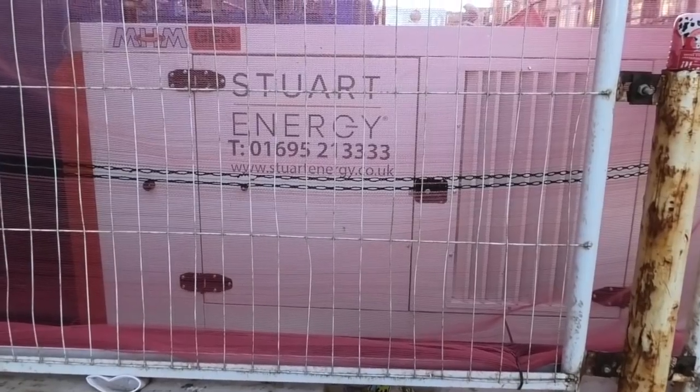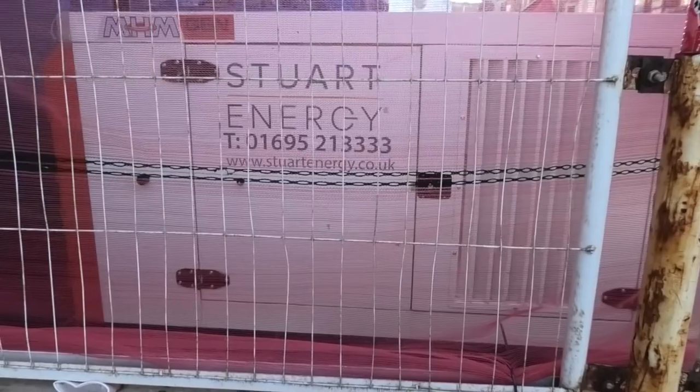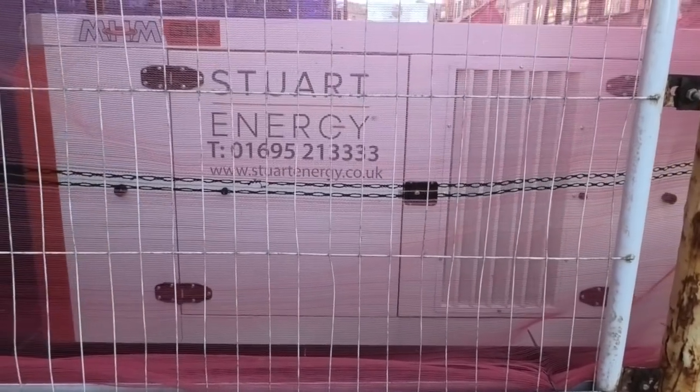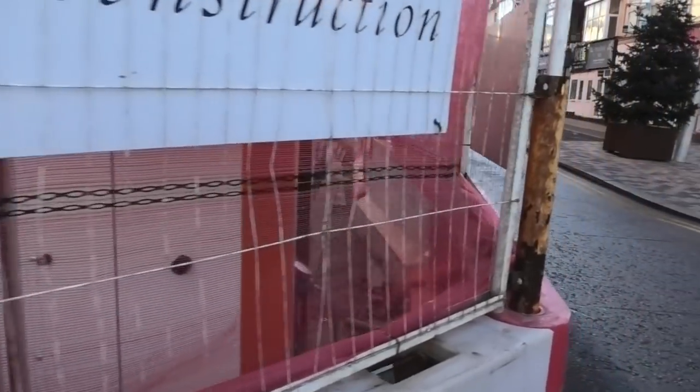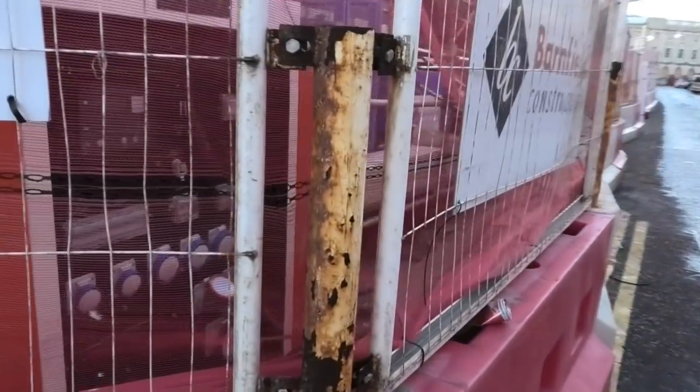Yes, coming along fine here, really is. I will just show you the generator that controls the hoist. I find it interesting that this can stay out in the open under all weathers.